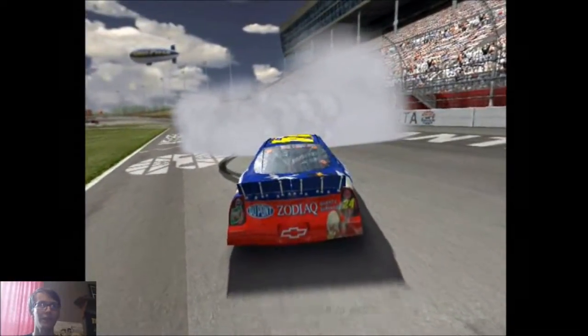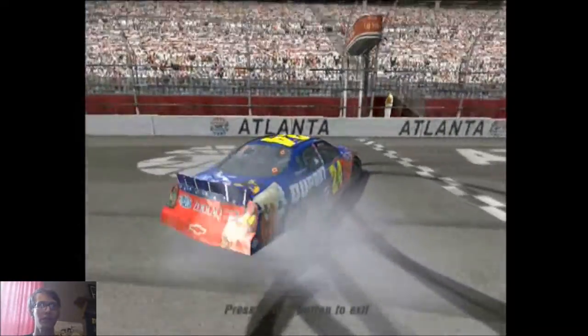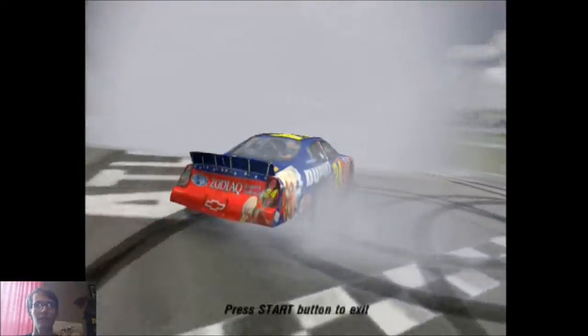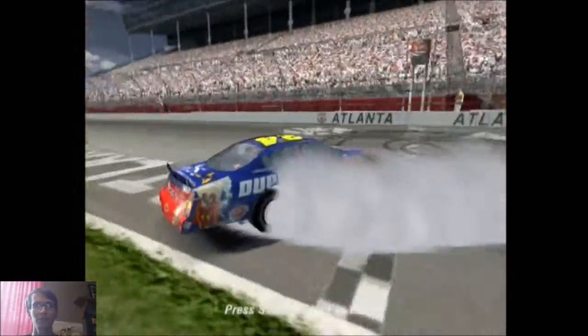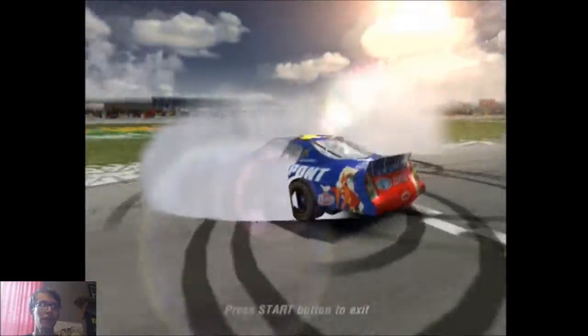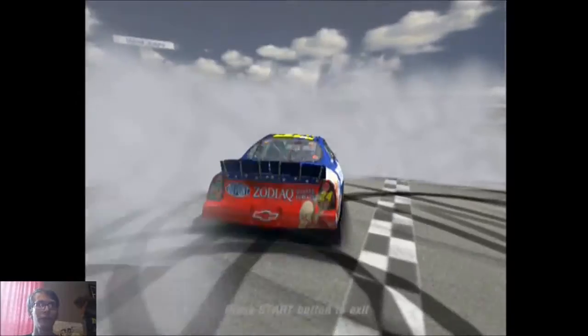And Jimmy Johnson led the most laps in this race, so that's going to help him out in the points. He started on pole. I passed him whenever he was in the lead. He was in the lead after the pit stop, so he definitely led the most laps in this race. I led like three or two maybe.